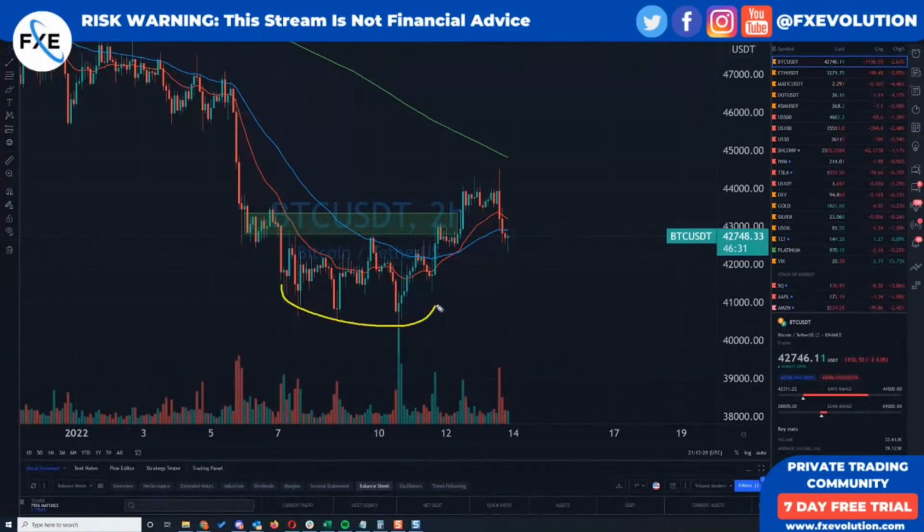We have the accumulation base. We have the turnaround story. We want to go towards 46. We've hit the support after breaching through. A standard rally should get us to this zone.